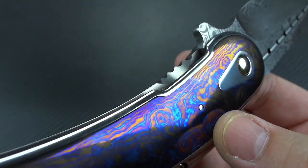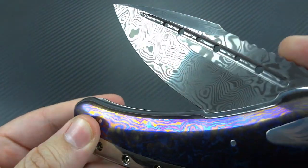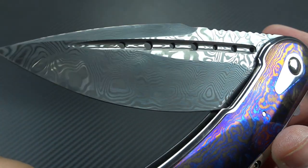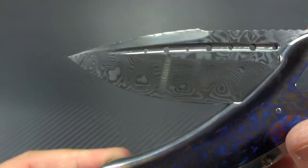Perfect lockup as you would expect. Not a bit of stick to it. Perfect etch on that damasteel.